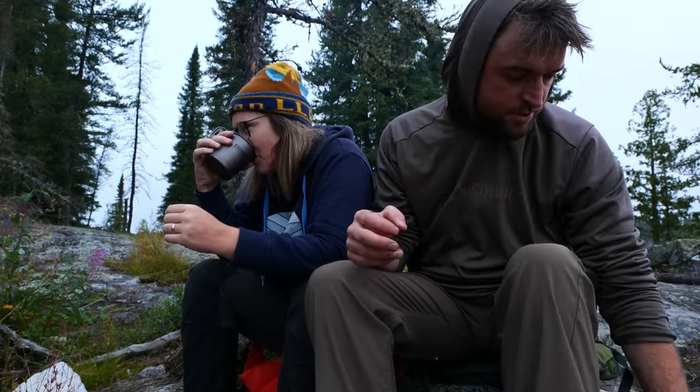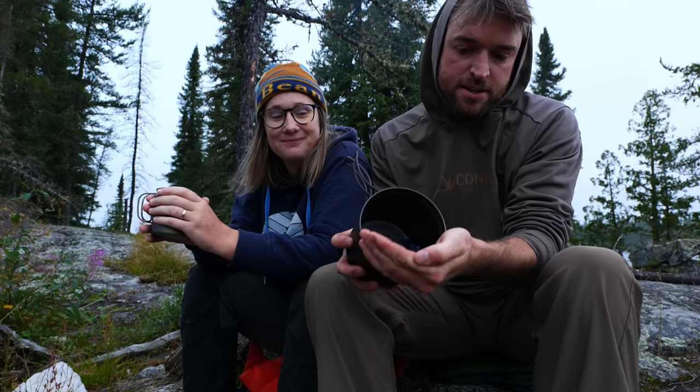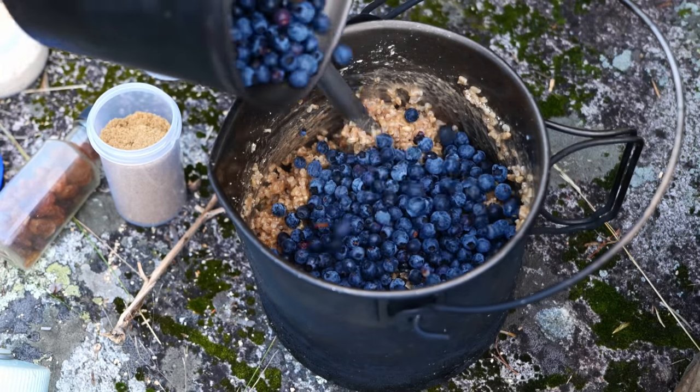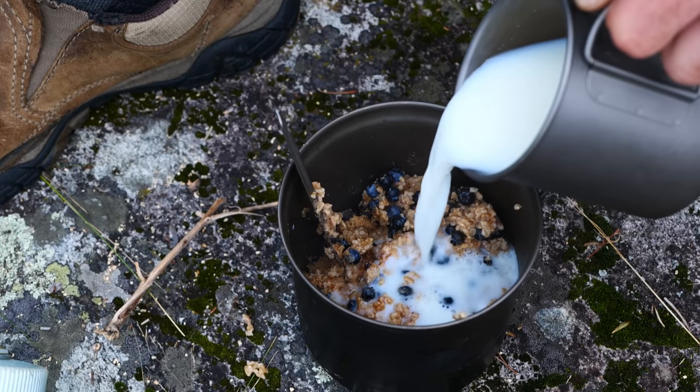Day three, cool, turned misty. Coffees are tasting good. Got steel cut oats cooking on the fire and a pile of blueberries. A little powdered milk.